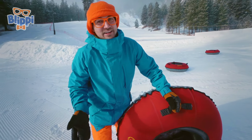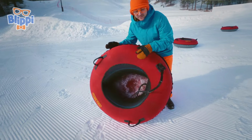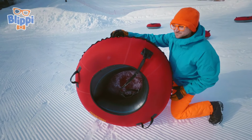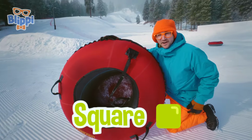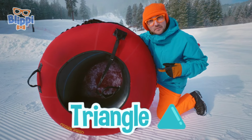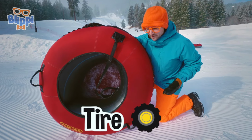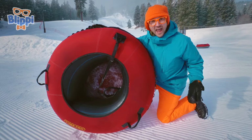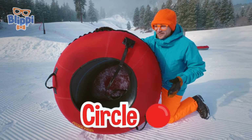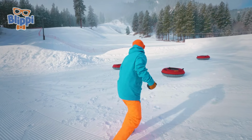Now, I have another game. This one's pretty simple. What shape is this inner tube? It's not a square. Is it a triangle? No, it's the same shape as a tire. Yeah, it's a circle. Woo-hoo-hoo! Good job.